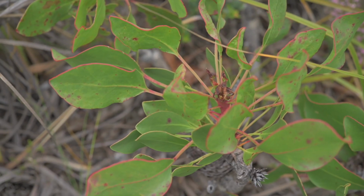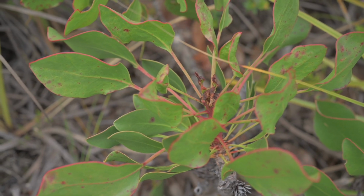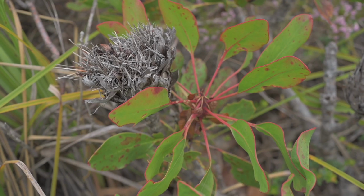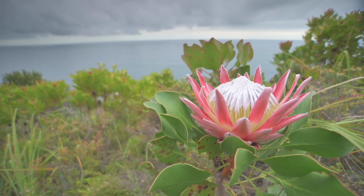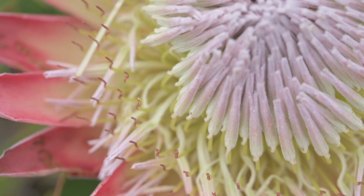The king protea is not as spectacular as a plant. You can see this one is quite scraggly, it's got a lot of markings on the leaves, and it looks, well, not your typical beautiful pot plant. But the flower makes up for that. But it's not just one flower, it's a whole collection of flowers.